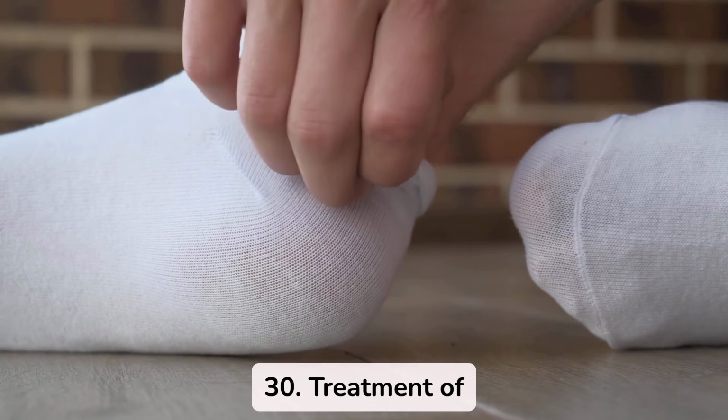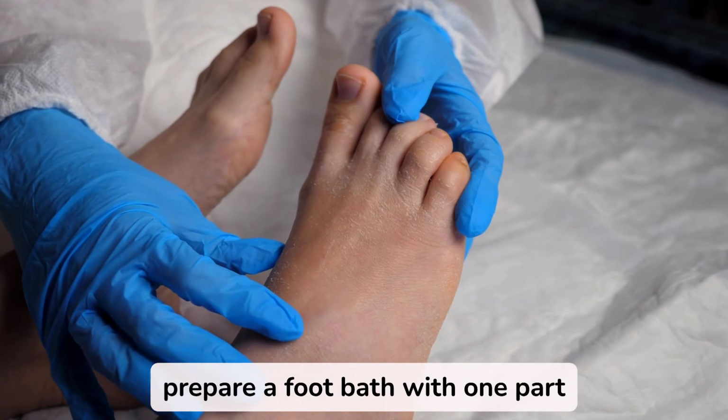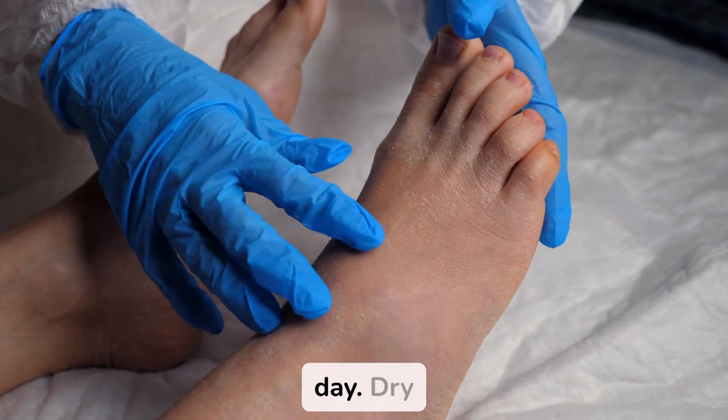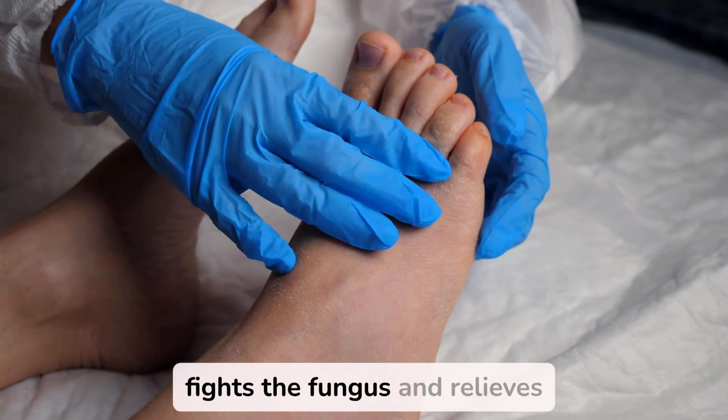30. Treatment of athlete's foot. For athlete's foot, prepare a foot bath with 1 part apple cider vinegar and 1 part warm water. Soak your feet for 15 to 20 minutes, twice a day. Dry thoroughly. This antifungal treatment fights the fungus and relieves symptoms.